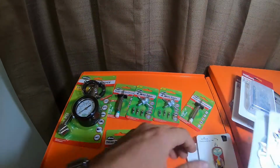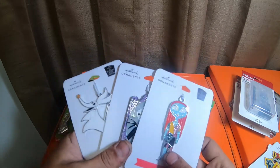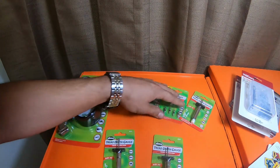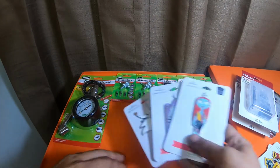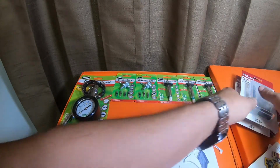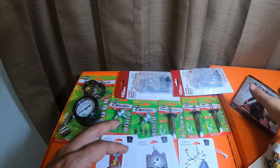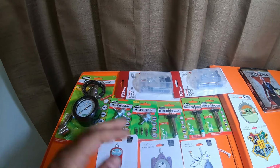I thought they were cute. My wife likes the Jack the Skeleton stuff. I'm not sure what she's going to do with them. She can probably do a video on them if she wants to talk about what she's going to do with them. But I'm just showing you guys what I picked up. Not very much was actually picked up. Slide these down. Two right here. But that was everything that was grabbed.